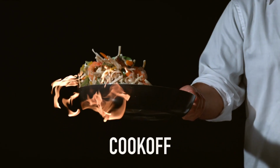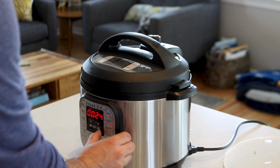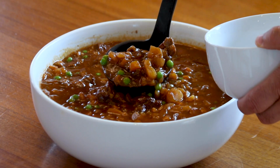Round 2. Cook-off. In 45 minutes, the Instant Pot was able to pressurize, cook, and depressurize my beef stew recipe. And let me tell you, it tasted like it'd been slow cooking for days. The vegetables were tender, the beef succulent and juicy, and the tastes all coalesced harmoniously in a velvety, rich sauce.